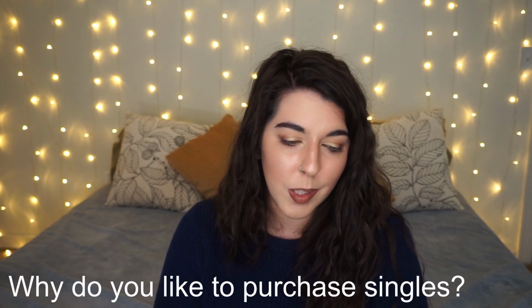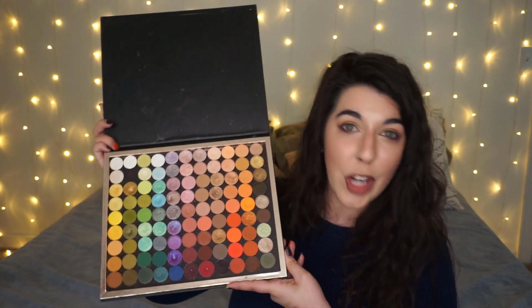And then the last question is, why do you like to purchase singles: as companion shades to make pre-made palettes more perfect for BYOPs or dupes, or just a better way to support a brand? I like to purchase singles because I feel like I don't have a lot of voids in my collection, and I really don't think I need palettes anymore. Right now, with the palette collection that I have, I don't feel like a palette adds value to my collection. I think that singles add more value. Now, as we can look at, do I need any more shades? No. I really don't need any more shades. I can mix and match.